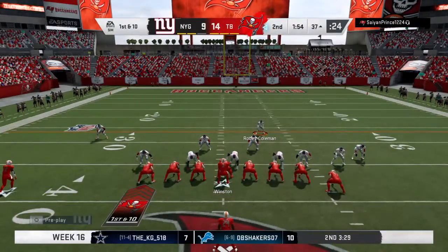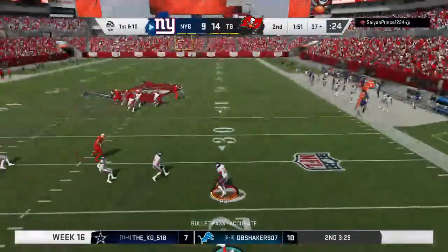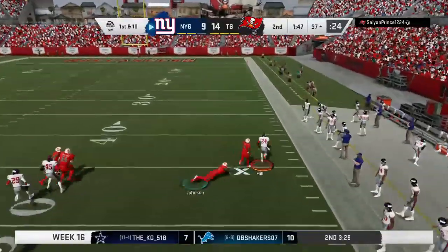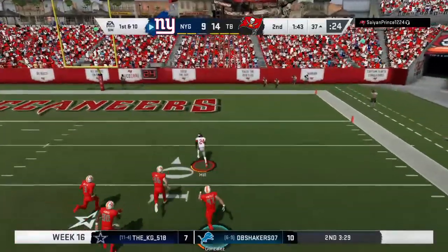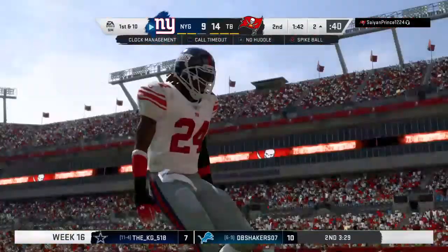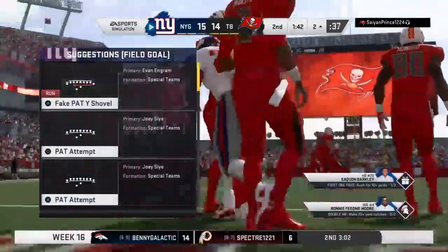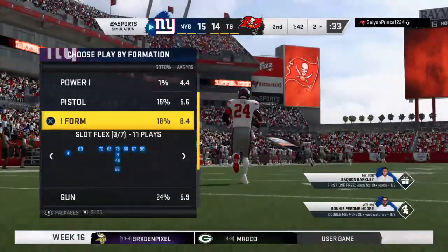Following the interception, Winston. He's got daylight. The 20. And he will bring it back. It's a pick 6 and a Giants touchdown. How about that for a little jolt right before intermission?